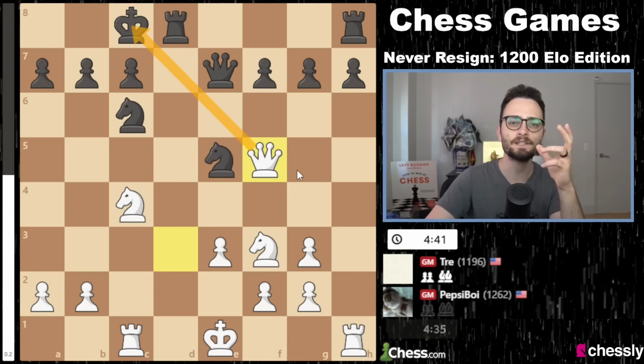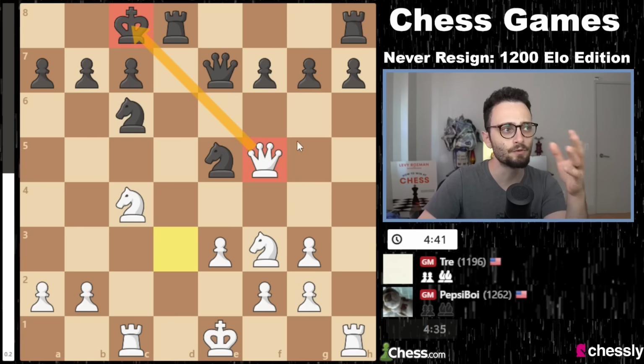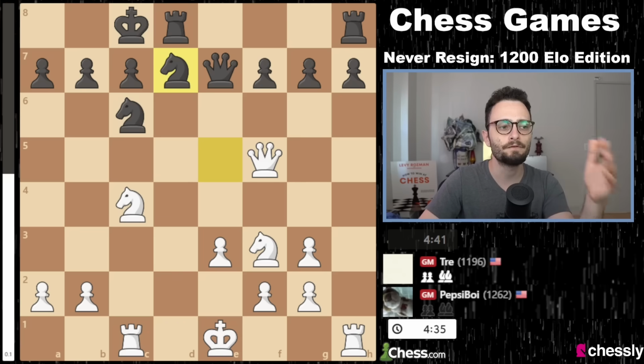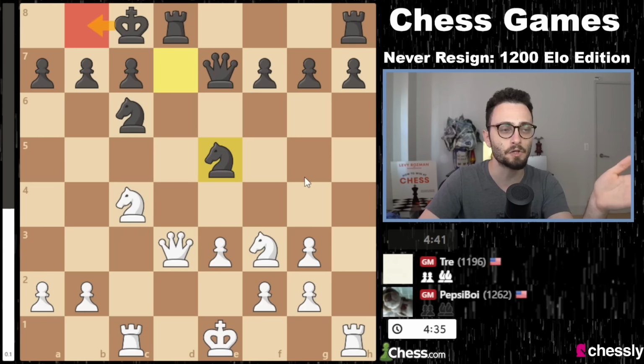You have to seize back the tempo of the game. Does that make sense? You have to play the most forcing move on the board to make your opponent react to you. Because if you don't, they're going to just completely take over the game. So if the king was on b8 in this position, white is completely lost. But because white has this check, white is doing well.